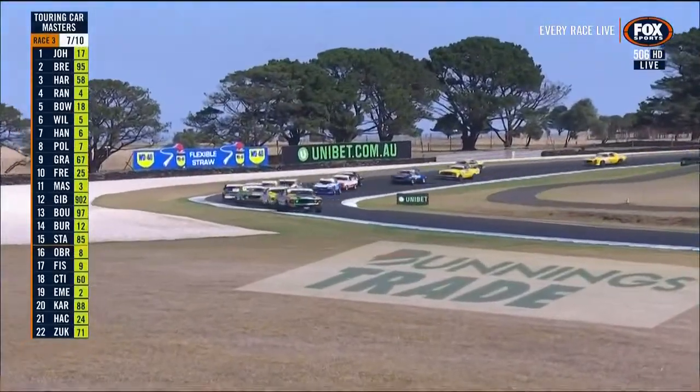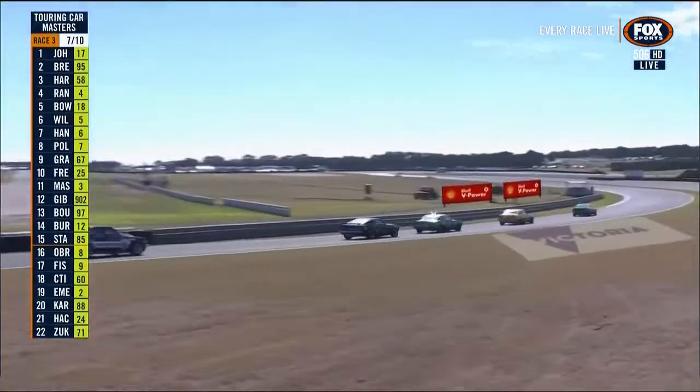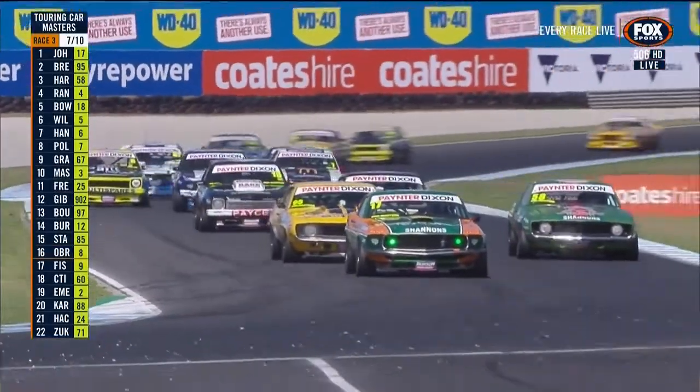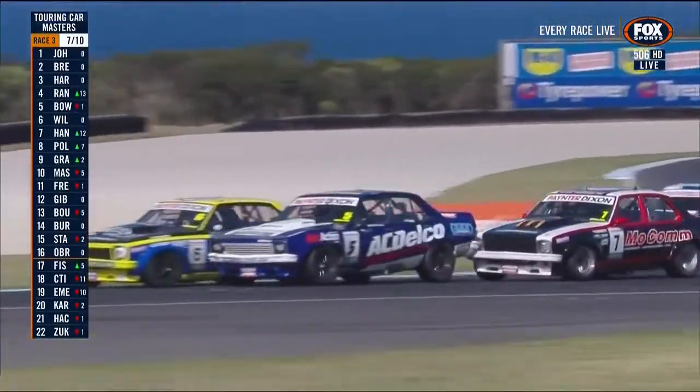Great interview with Kylie King. The bright young prospects of our sport, looking down the inside of Harris at 3. Surely there's a move coming. The next corner, the right-hander after this big stop at turn 4. Well, Harris has got a bit on because he's trying to attack the VDC Camaro in front.